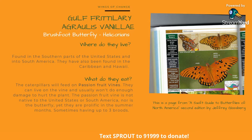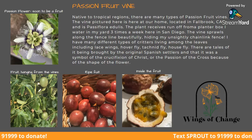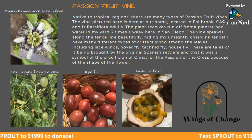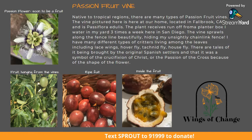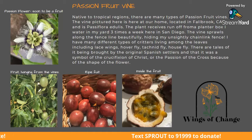So off we go to the next slide. And here we go. Here's the passion fruit vine. Up to the top left, I've taken a picture of a passion fruit flower. It's soon to be a fruit. And so there are these gorgeous flowers that are all over the vine. It's not native to our area. It's actually native to the tropical regions down, and I think this one's native to Brazil.